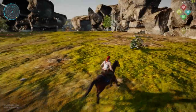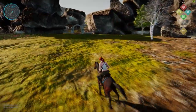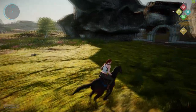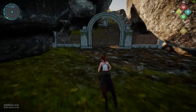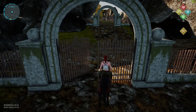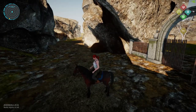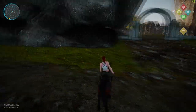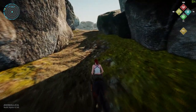No, but we see some more enclosures. Here's some places that we can put the animals. Well, this isn't quite an enclosure. I think this might be a passage. Can I get through this without getting off the horse, or do I have to get... Okay, cool. That's good. I don't know if you could do that or not. Well, see, that is supposed to be an enclosure. That's interesting. That is really interesting.